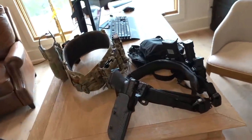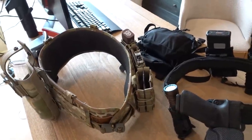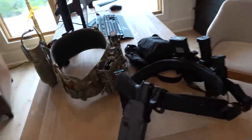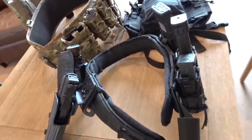Looking for all opinions, especially if you actually know what you're talking about, if you have tactical gun belts, if you actually carry stuff, if you've done this professionally, I would love to hear from you, because I'm a total newbie and I don't know what I'm doing, but I'm trying to learn. It's really fun, and I'm having fun building these out, even though this is a super expensive hobby.